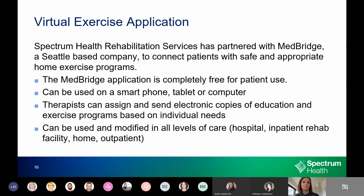Additionally, Spectrum Health Rehabilitation Services has partnered with MedBridge, a virtual platform that can be used on a smartphone, tablet, or computer. This platform or application allows exercise programs and education to be sent electronically to a patient or their family member. MedBridge is completely free for patients and allows for individualized exercise programs to be created and modified at all levels of care within our delivery system.